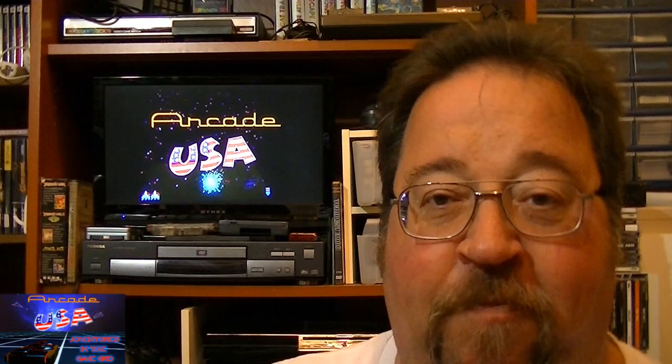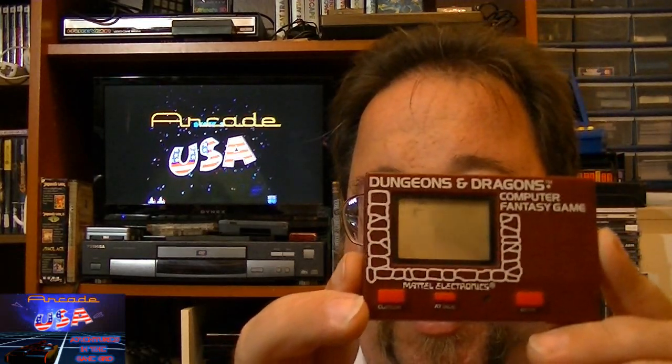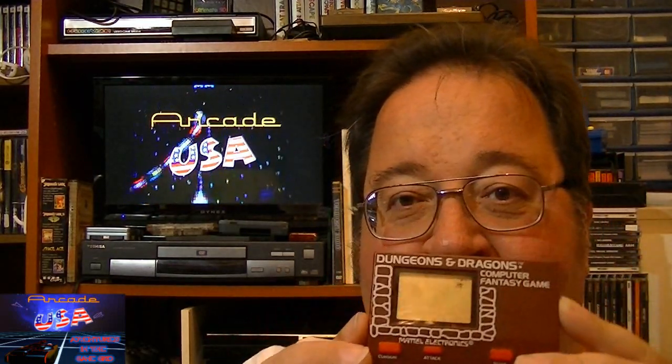Picked up an LCD game that I really liked playing back when it came out. Dungeons and Dragons by Mattel. It's a pretty cool little LCD game. Very simple gameplay. You have a move button, an attack button, and a cursor button. Hit the cursor button and it moves the little crosshairs around to the 4 different directions. And you hit the move to go. You're trying to find the dragon in the maze to defeat him. That's the whole goal of this game.